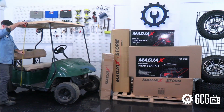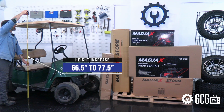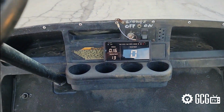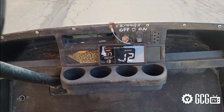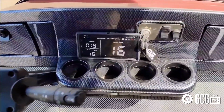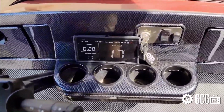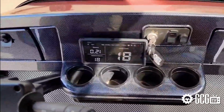We checked our height before lifting and at the end of the project and realized an 11-inch height increase from 66.5 to 77.5 inches. We had a speed of about 13 miles an hour when we brought this cart home, and during our test drive, we set up to get another speed reading. Again, no one called Guinness here or brought over a radar gun, but the same smartphone app that we used in our first test tells us that our work resulted in a 5 mile per hour speed increase, bringing us up to right about 18 miles an hour.